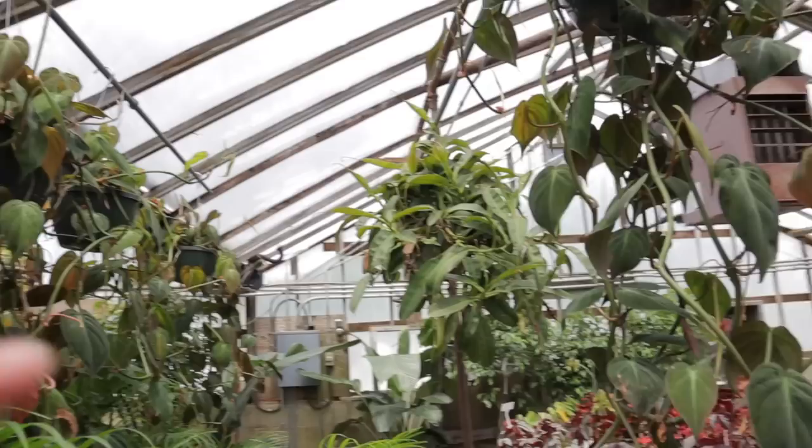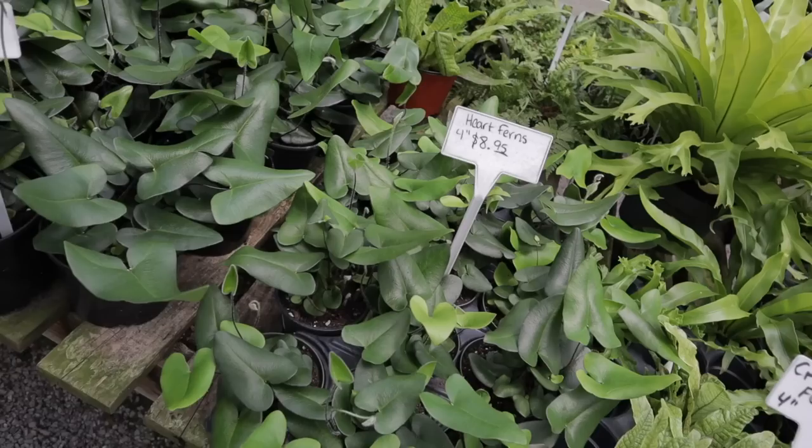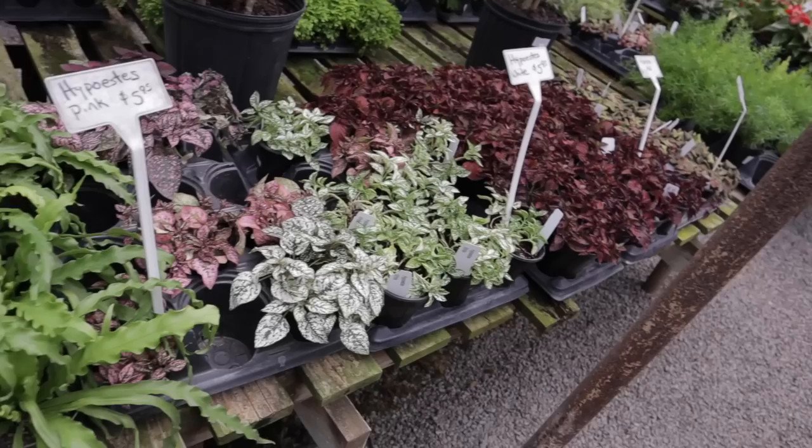Tempting. And look, they have some really pretty Rex begonias as well. Here are those heart ferns I like, crocodile fern, bird's nest fern. Just so many great choices.